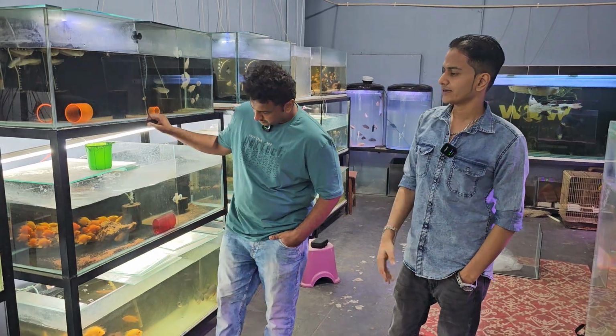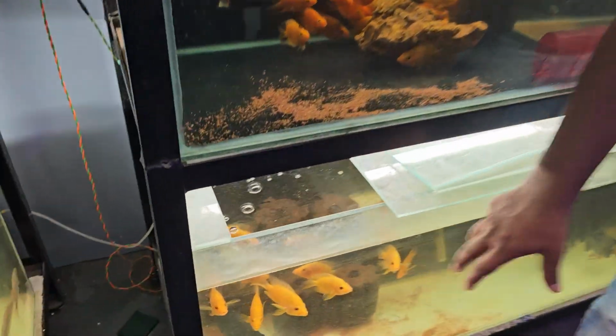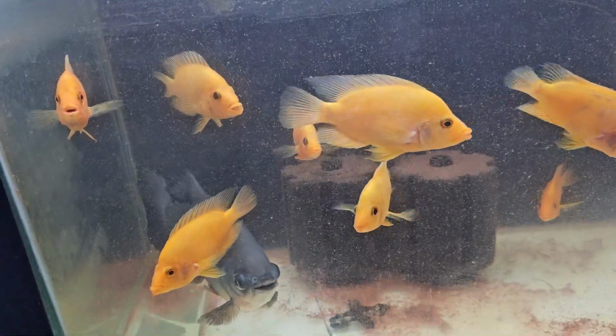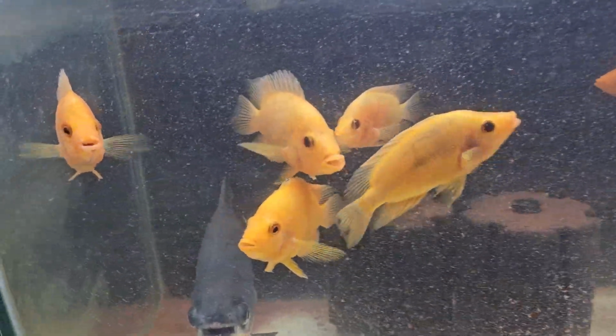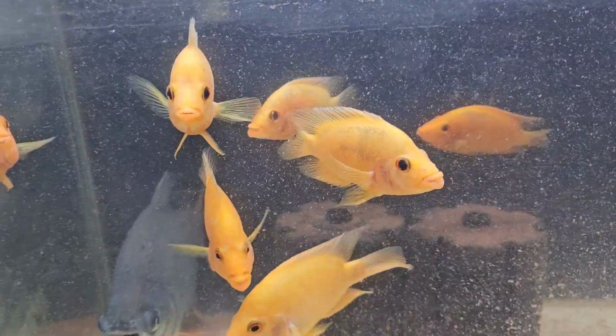Where you should not add a heater. What sort of fishes? This is not parrot, right? They are a different type, somewhat of a cichlid. It's called a red devil. Devil cichlid is what we call it, but sometimes they look similar to parrot fishes. But they are not parrot. These are a pretty aggressive variety, so only people who have aggressive fishes can have them. So you should know about a fish before you buy it.